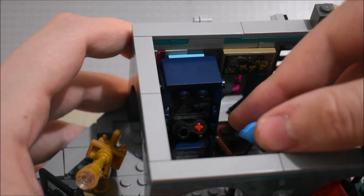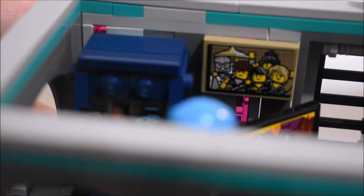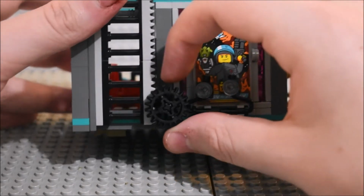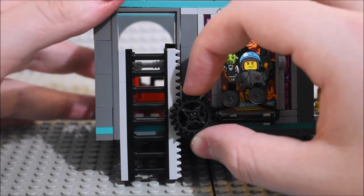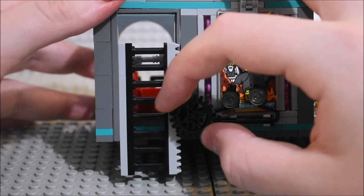Everything is slightly falling apart, falling down. And if we move in here, you can see, just like in the Ninjago movie Destiny's Bounty, there is a picture of all of the ninja. And right here, it looks like Prime Empire. And on the back here, you can lower this down when it's attached to the other parts of the gardens as a ladder. So that's cool. And it kind of makes a hidden entrance in a way.